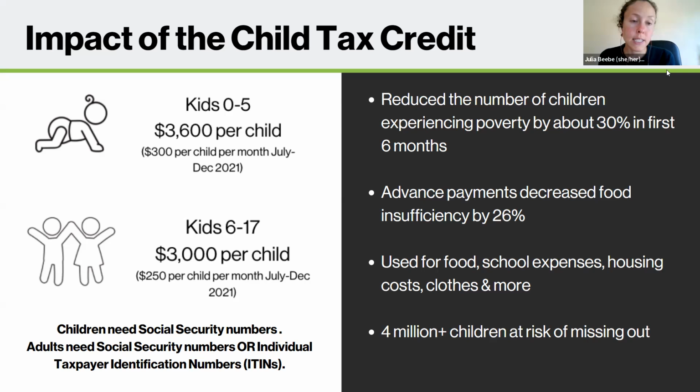And that's why we're so excited to be speaking to schools and other groups working with schools so that we can make sure that all families know that this credit is real and that they're likely eligible for it.